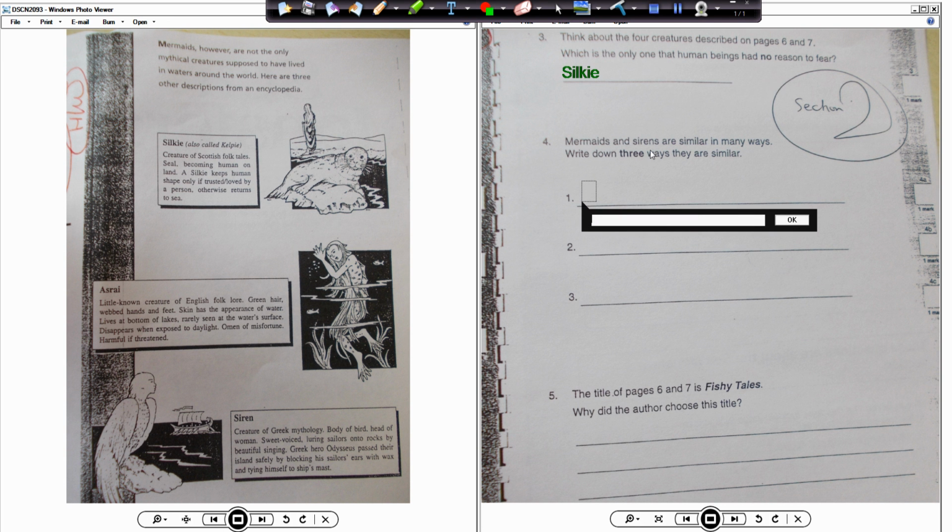Mermaids and sirens are similar in many ways. Write down 3 ways they are similar. So we've got sirens over here on this page, and mermaids which we read on the previous page. Put your hand up if you could give me one similarity between sirens and mermaids. So they sing how? Sweetly. Okay, so they sing sweetly. That will do for the first one.